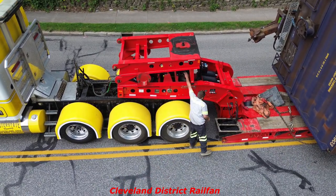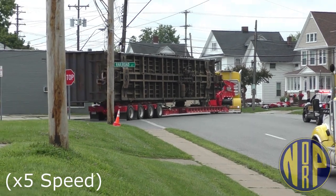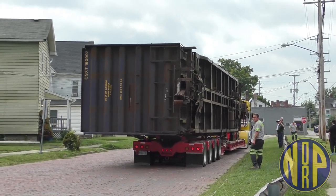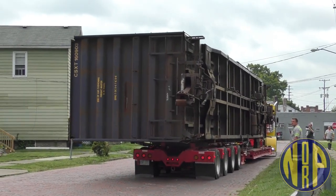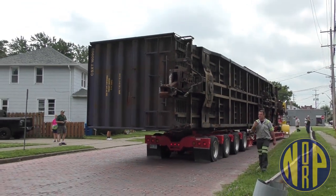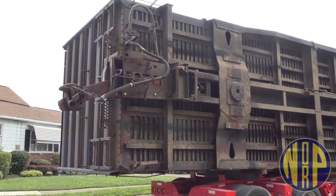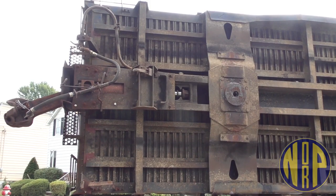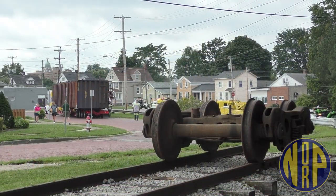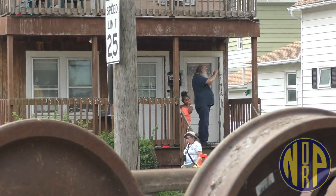After just barely squeezing through, the truck would have to back down Railroad Street, as the turn would be too tight to navigate otherwise. After some adjustments, the truck and boxcar would arrive at the unloading site on the far westernmost side of the museum property. Railroad Street was lined with civilians, workers, and railroad enthusiasts, all here to watch the action unfold.